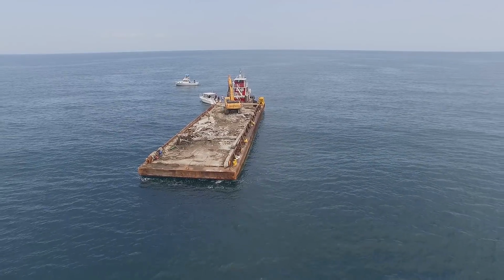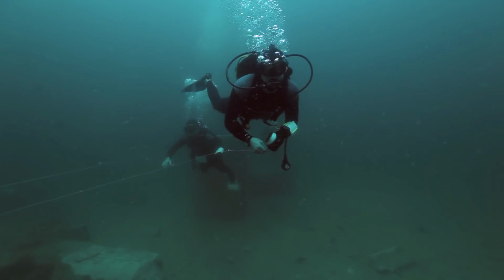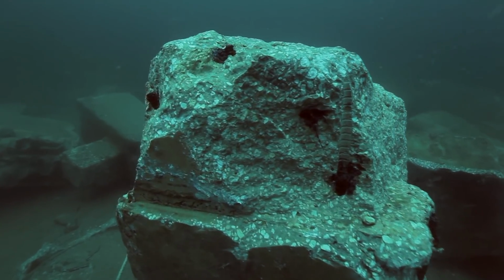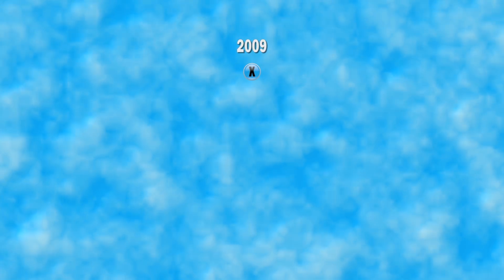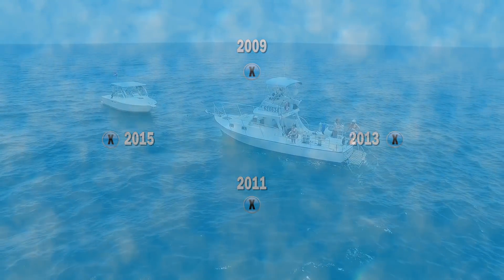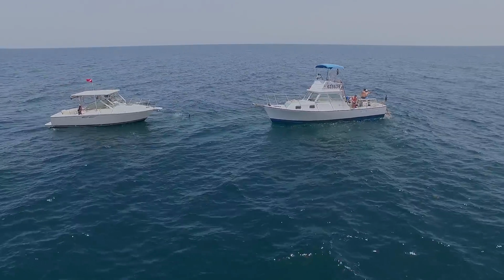After each one of these deployments, divers would descend 70 feet to the sea floor and survey the layout of the reef materials. These reefs were designed to lay within 1/2 mile of each other in a diamond formation. This configuration makes these habitats conveniently accessible to the recreational boater.